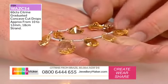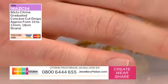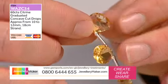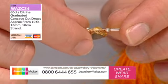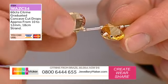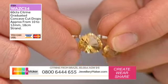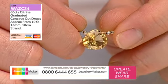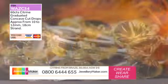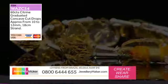Just have a look at the way it's been cut. Have you seen this, Dee, in the flesh? Have a look at this. It's actually been faceted to a point. Look at that. Absolutely gorgeous. Can you imagine the impact that's going to have in your designs? That is jewellery quality citrine. You wouldn't be able to actually achieve this cut. It comes from the cut collection. It's a concave droplet. It is phenomenal. 60 carats in total. In fact, while you're there, I'm just going to go and grab somebody. Hold on a second.